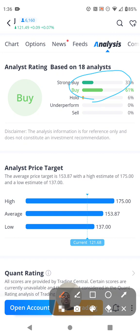It has a bunch of analysts, and at one point when I first saw it, it had a 100% buy rating, but now it only has a 94% rating, which is still pretty high for the buy rating. And then I don't even look at these price estimates. They're just like guesstimates. They always stay the same, really. That's not an accurate reading.